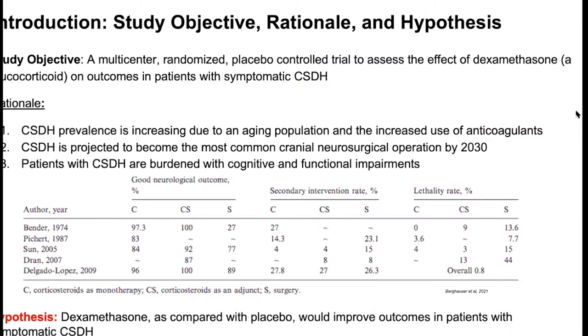So one of the key objectives that this study was trying to answer was, if patients that have symptomatic CSDH were given dexamethasone, which is a glucocorticoid, was there going to be an alleviation of their symptoms as well as an improvement in functional status?